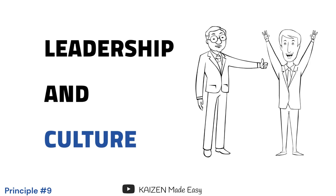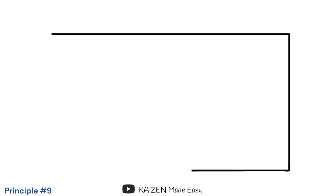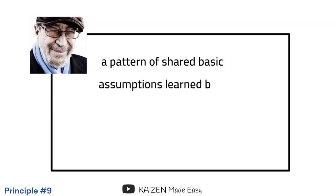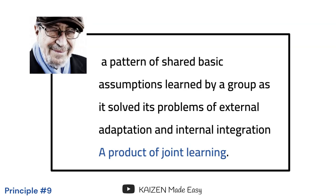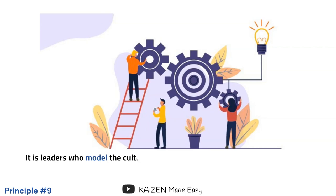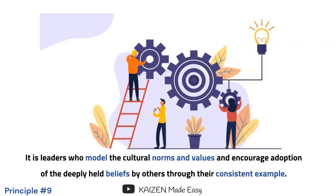Edgar Schein, one of the gurus of culture, defines culture as a pattern of shared basic assumptions learned by a group as it solved its problems of external adaptation and internal integration. A product of joint learning. It is leaders who model the cultural norms and values and encourage adoption of the deeply held beliefs by others through their consistent example.